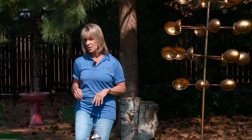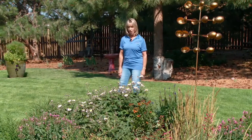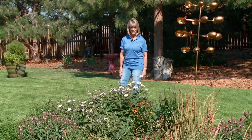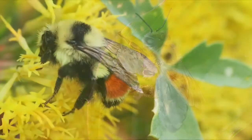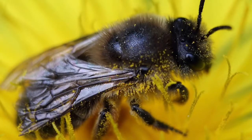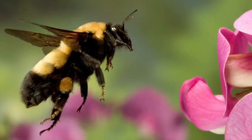Let's change the conversation from honeybees to some of Colorado's native bees. You know, the honeybees haven't always been in this country. They came in with the colonists back in the 1600s. But Colorado is blessed to have more than 900 varieties of native bees that have been here all along. That's the second highest native bee population of any state in the country. What we plant can help them too.